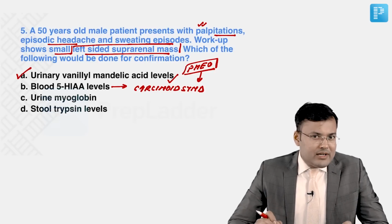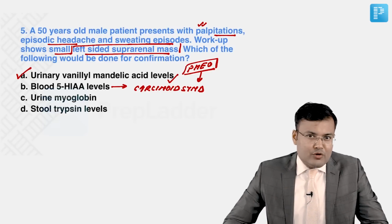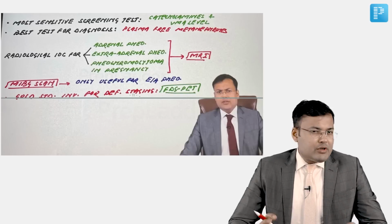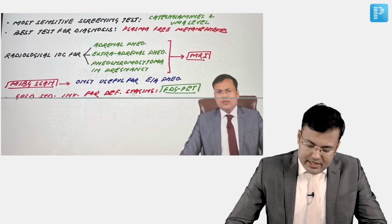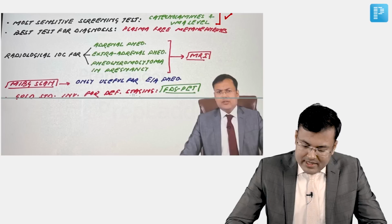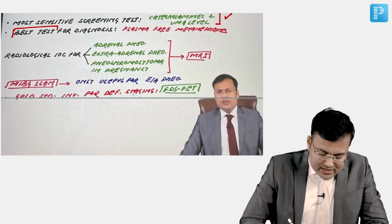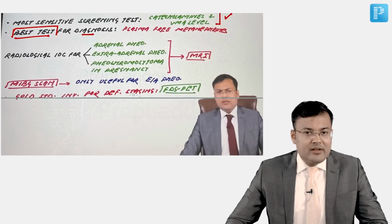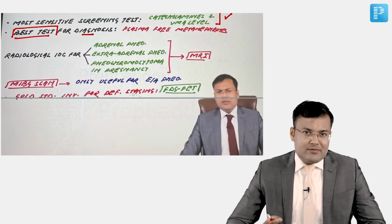Pheochromocytoma is very, very important, especially the investigations in pheochromocytoma. So first important question, what is the most sensitive screening test? We discussed 24 hours urinary catecholamines and VMA level. But if the question asks, what is the best test for diagnosis, then it is plasma-free metanephrines. Okay, that is for diagnosis.